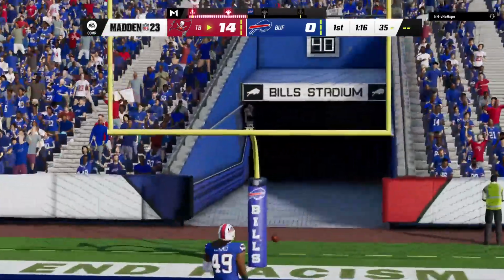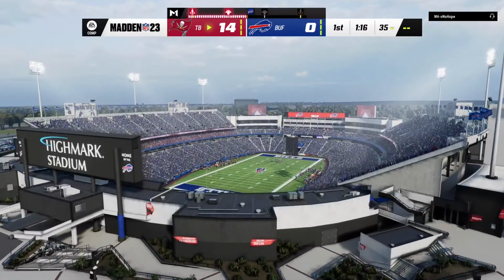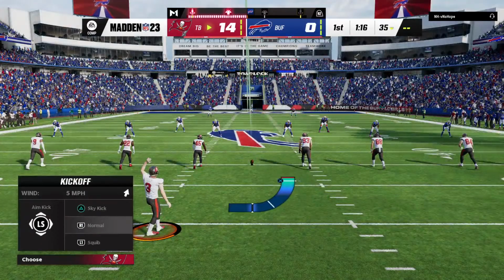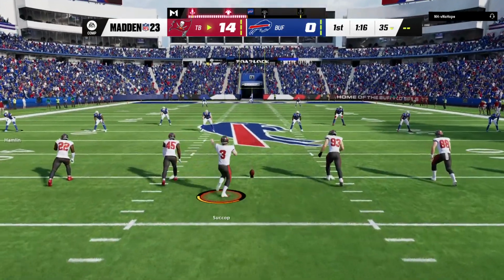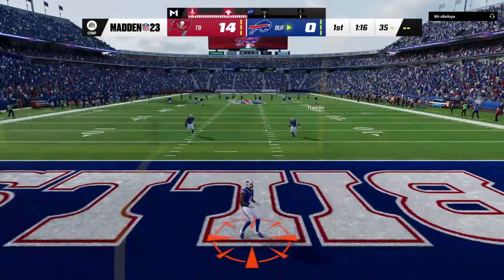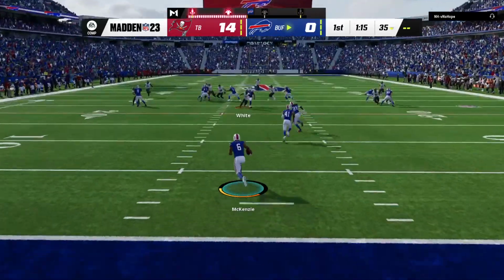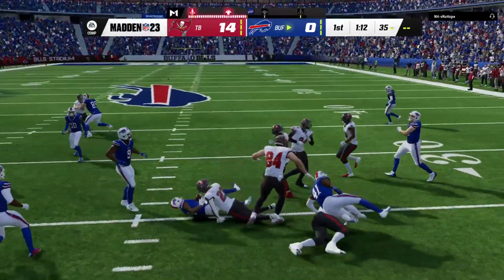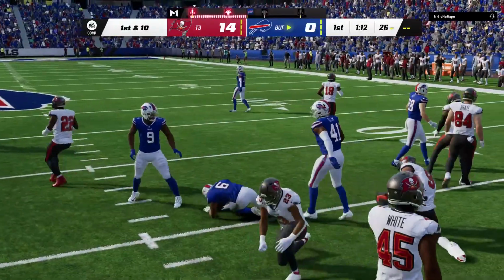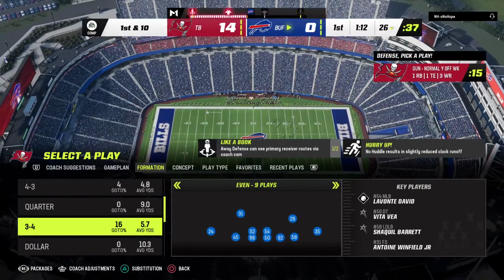Extra point up and good by Succop, and that'll make the score 14-0. So they'll get another shot on offense following that pick six. And now the kick is away. McKenzie now from his end zone, and they'll get him down right around the 25, actually the 26 officially. So a net gain of 1 there.